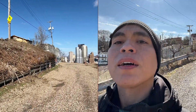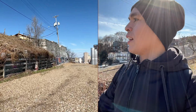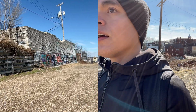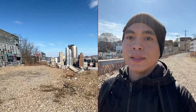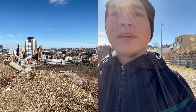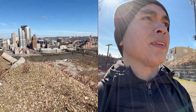Finally, guys, that's the Monongahela Incline. Woo! I'm here now. Thank you very much. I don't know if we're allowed to come over here or not. Hopefully we're not trespassing. I don't know what is in here before. You see that? It's like a huge space.